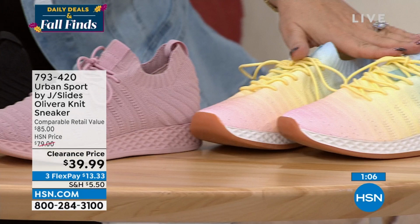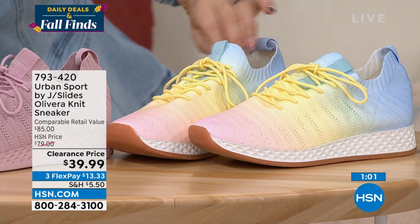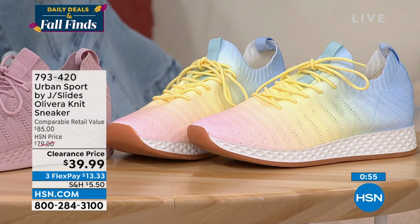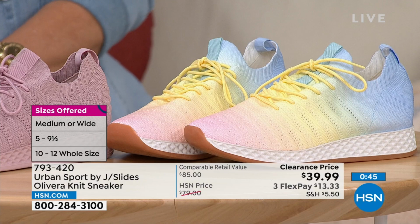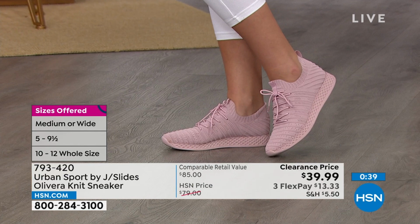But again, I would go to hsn.com. You'll see very quickly, you go to your size, it'll show all the colors that are available. We do have 90 left, and we probably have your size, because we have sizes 5 through 12, medium and wide width. If you go to your local department store, and they have 90 of your favorite color of a shoe, that would be a miracle, right, Kendra? Because they usually get like a bunch in size 7 and 8, and then they don't get any other sizes.